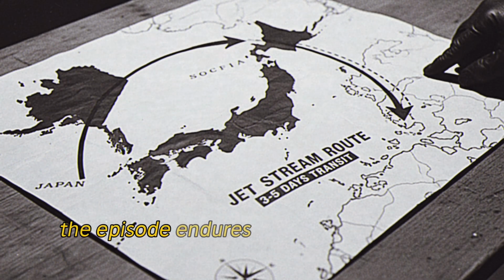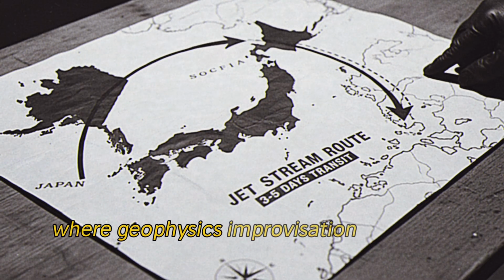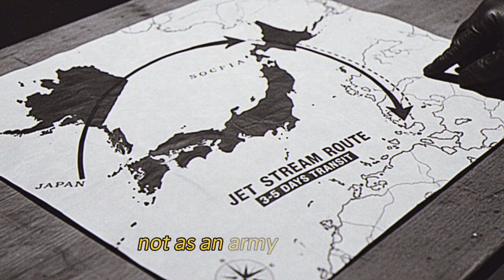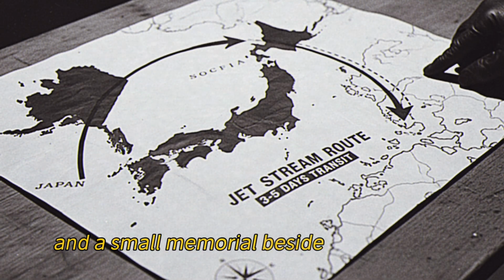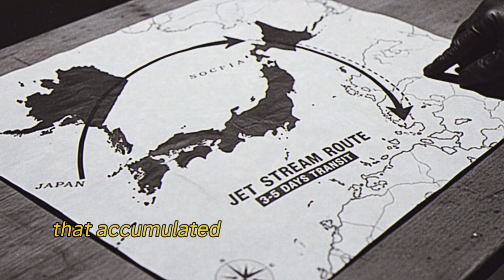The episode endures because it sits at an intersection where geophysics, improvisation, and local life meet. It reminds readers that a war can arrive not as an army or a fleet, but as fragments on snow, a brief outage on a grid map, an entry in a coroner's book, and a small memorial beside a forest road.